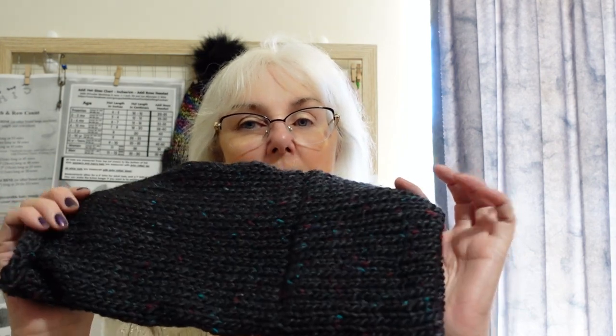So there you go, that was the Tweed Delight from Hobbii being used in my Addi 46 needle machine. I have made a double brim beanie. I got about 74 rows out of the 100 meters 50 gram ball. I really like the fabric that it's created. Although the top of the beanie is only single thickness, that is quite thick enough for a beanie.